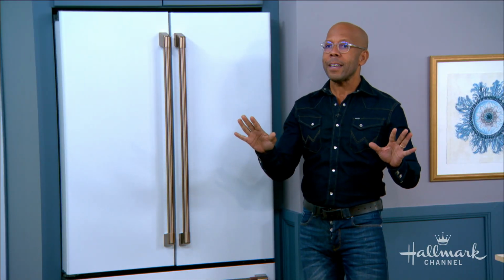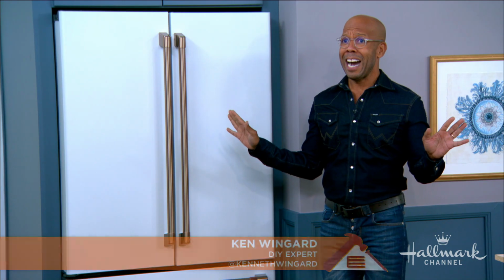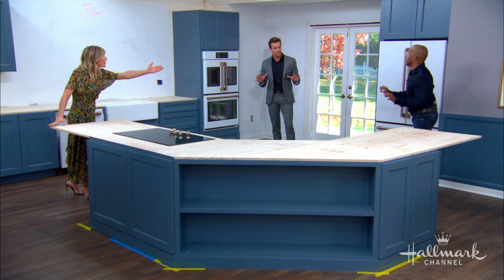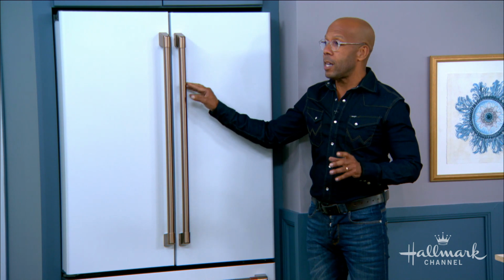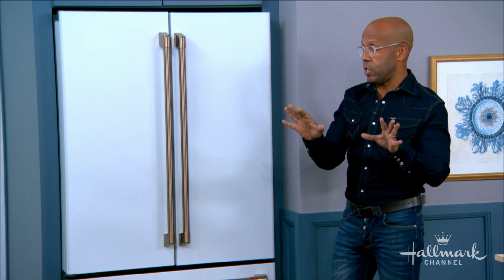But before we do that, can we just take a moment and look at our gorgeous new appliances? I mean, honestly, we have come a long way in this kitchen. Look at them. They look incredible. I love the matte white. And what was so great about Cafe Appliances is that we were able to really customize it. So this brushed bronze knob against the matte white, I think is gorgeous. So sleek. Very lovely.